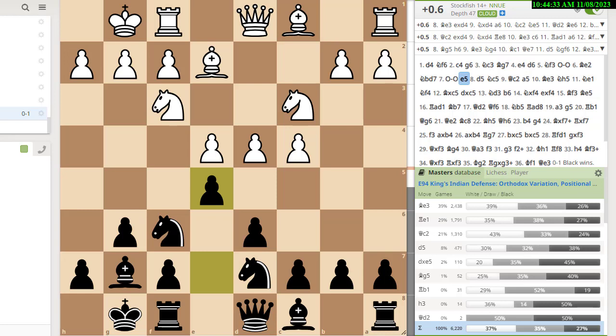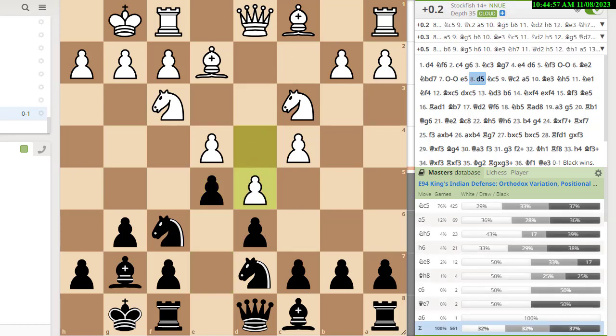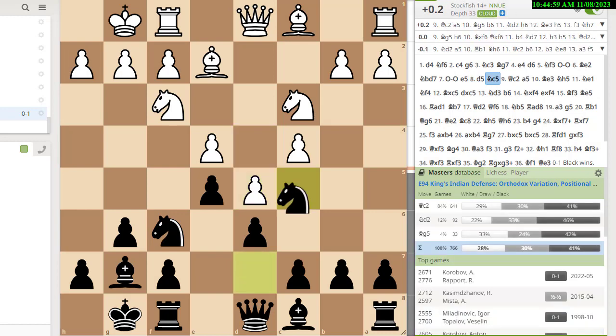And you could see in the engine, d5 doesn't make the top three. In the database, it is fourth with 8%, but it also did less well for white. White only won 30% with d5, and white won at least 35% with the top three moves. So you can see playing d5 here is not quite the right idea. It kind of gives black what he wants, because now with the knight on d7, it could nicely hop into that c5 square, which simultaneously attacks the e-pawn, forcing white to guard it, which gives black time to preserve the knight, and that's what happened.